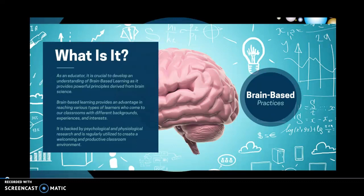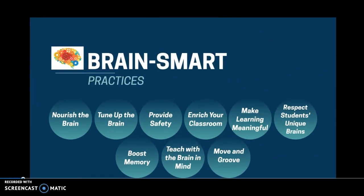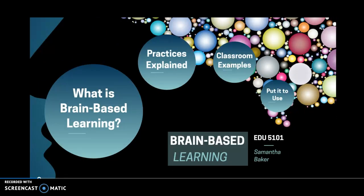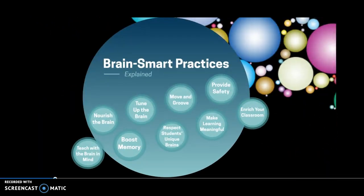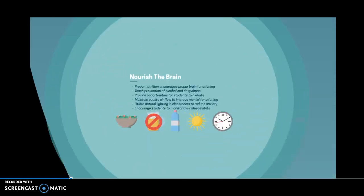Some of the brain-based practices that encompass brain-based learning are to nourish the brain, tune up the brain, provide safety, enrich your classroom, make learning meaningful, respect students' unique brains, boost memory, teach with the brain in mind, and move and groove. So there are multiple strategies to fit various teaching styles while also reaching various learning styles. We're going to take a look at these practices explained in more detail, starting with nourishing the brain.